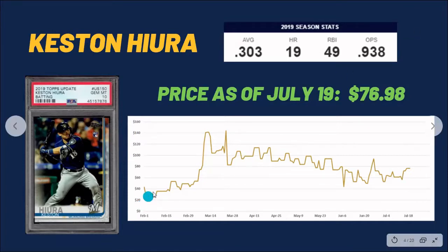As you see here, in early February, his cards got as low as around $30. And as spring training went on, people were really getting excited about Keston Hiura, and he saw his card prices shoot up from around $40 to $140, essentially 3x within like 2 weeks or so. And then eventually the pandemic hit, and unfortunately, as a result, his card prices, as well as everyone else's, started to fall. His prices fell back to around $50. However, I think there is a little bit more anticipation building up again, and we could see his prices go up once again as the season begins.